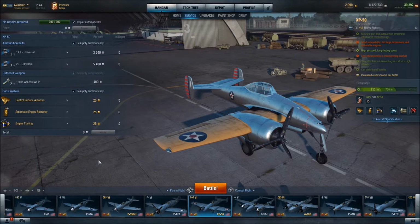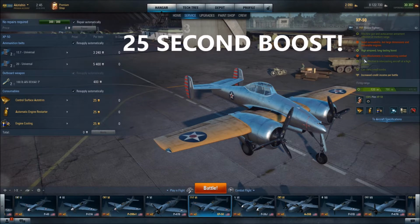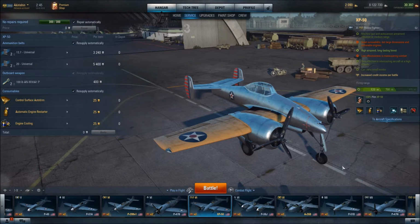As the third consumable, I've gone with an absolute must for this type of aircraft, which is engine cooling. Once activated, it reduces engine overheating by 70%. So this long engine boost, once it has expired, you activate engine cooling and you've got 70% of your boost back, basically. And that's fantastic. So it's definitely a must.